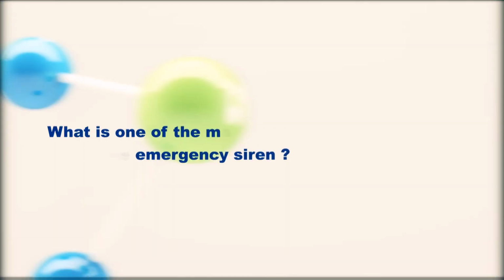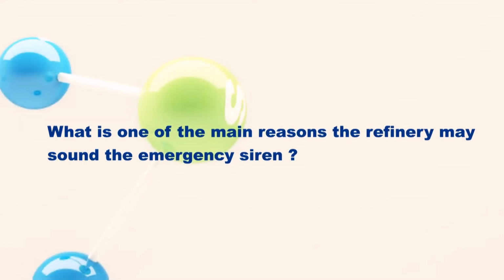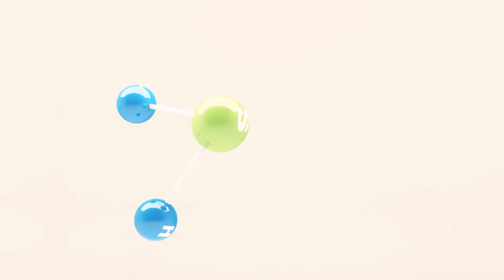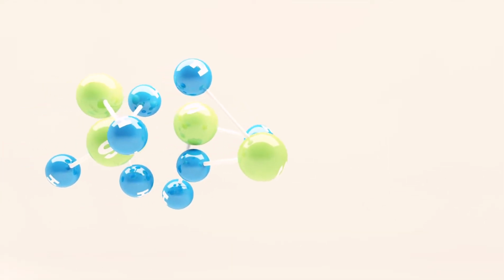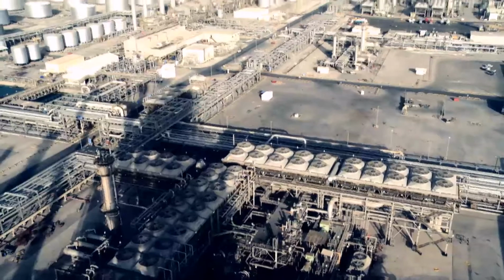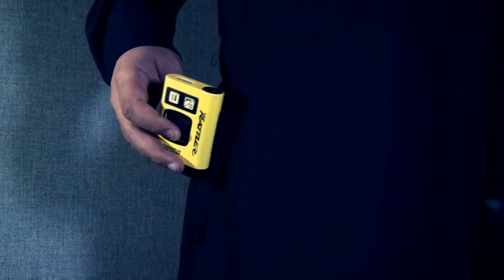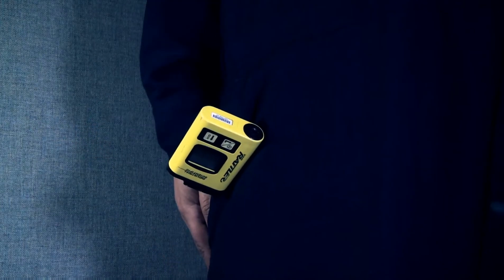What is one of the main reasons the refinery may sound the emergency siren? A release of hydrogen sulfide, or H2S. What is H2S? It is a deadly gas produced while processing crude oil. It can cause death in only a few minutes. There are H2S alarms located throughout the refinery, and refinery employees wear personal H2S detectors, which are part of the PPE when in a process area.